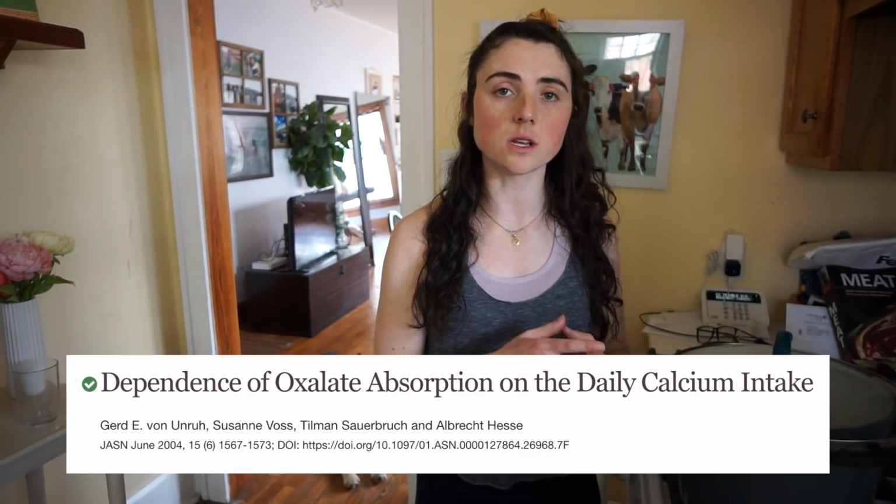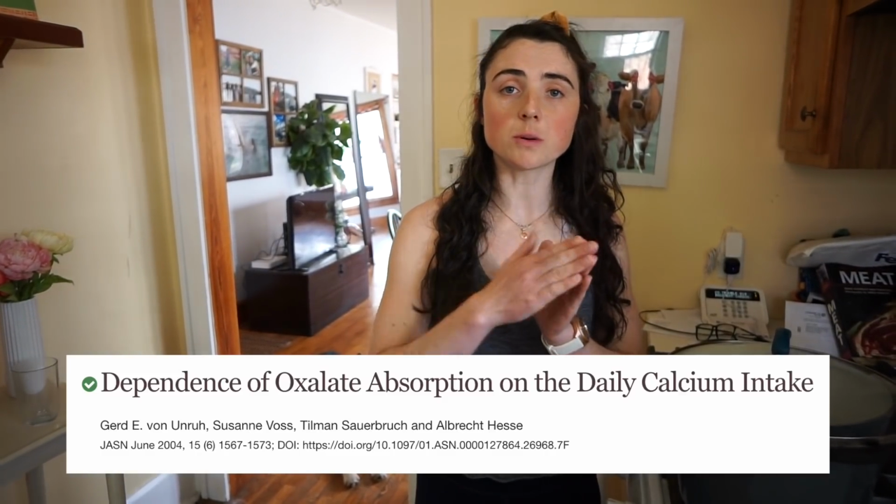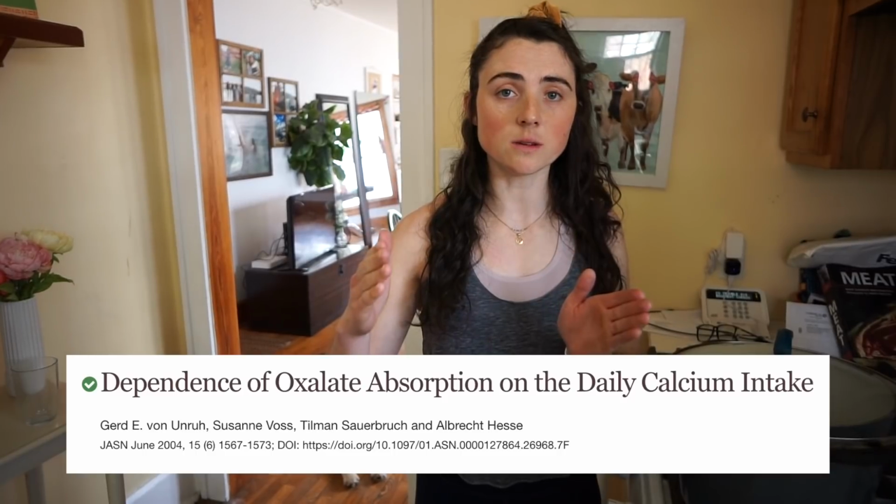And so this study was a human intervention trial, and it showed that within a particular range of dietary calcium, the amount of oxalate absorption depended linearly on your calcium intake. Up to a certain number, I think it was like 1,200 milligrams of dietary calcium intake, then it didn't see any reduction in the amount of oxalate absorption. So this is saying if you are someone that is going to consume foods with oxalates, maybe it's a good idea to consider your dietary calcium intake.